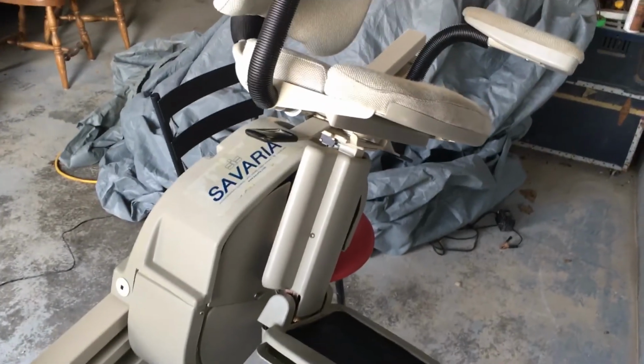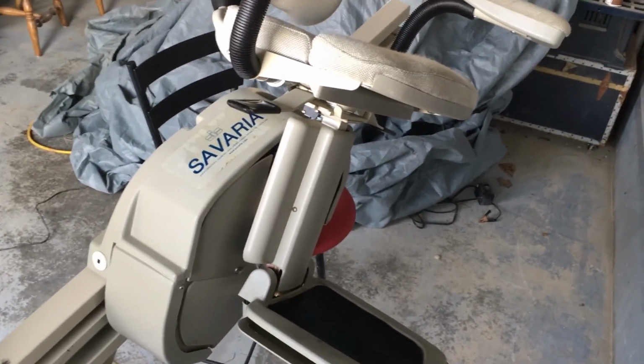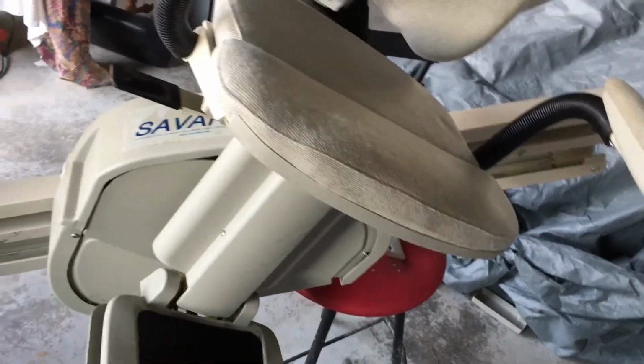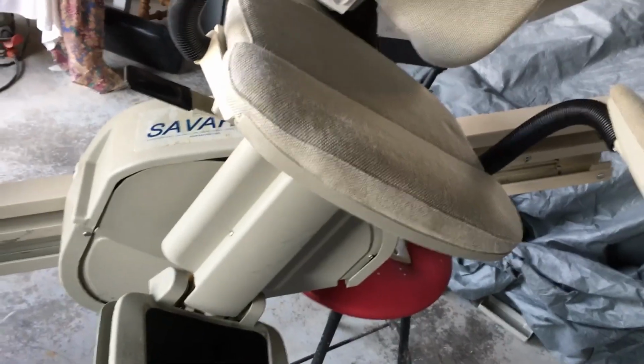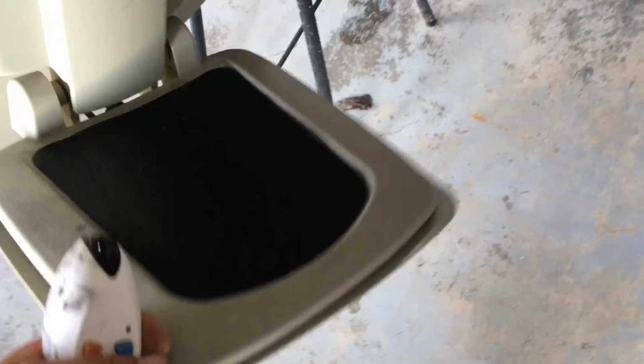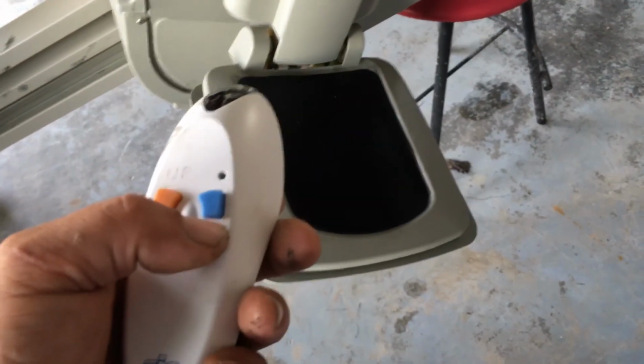Folks, here is the stair lift. I've just got it out here, and it's not installed in the house. It's kind of precarious here, but I'm just going to show you that it actually functions. Batteries on board are both fully charged. Basically, you just sit on it just like so. This is your footrest, which you put down like that, your armrests, and here is your remote.